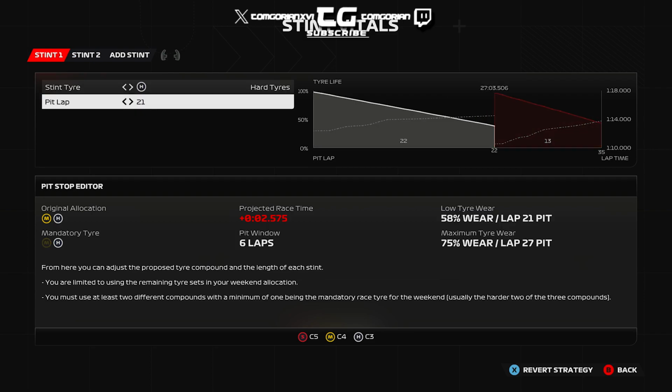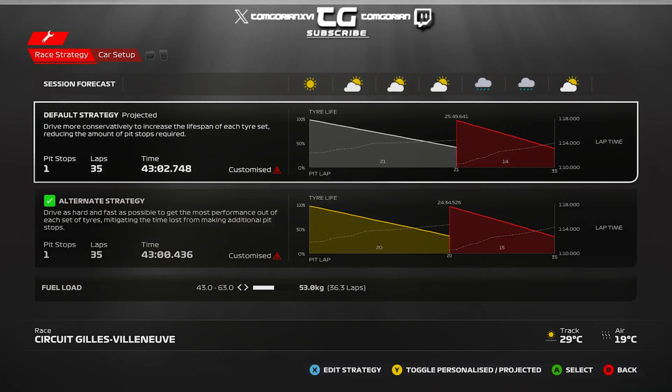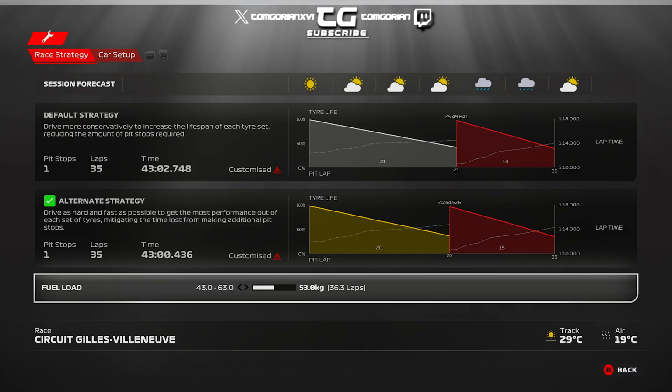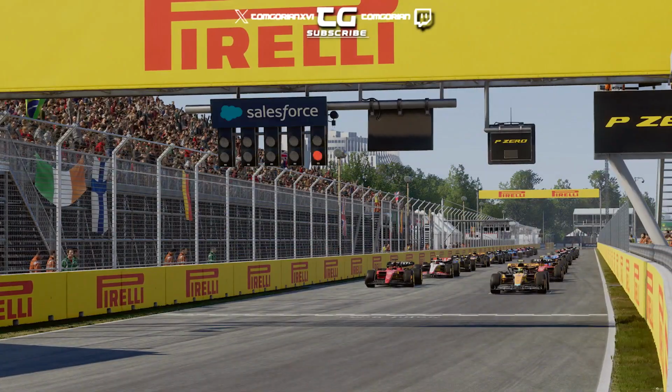And as you can see, I'm just going over strategy. I'm just trying to see if the hards are worth it. And in the end, I don't think that the hards are worth it, and I'm going to go back onto the medium tyres for this race. So we know it's the one stop. We're going to go from the mediums to the inters, but it's all about when the rain comes.